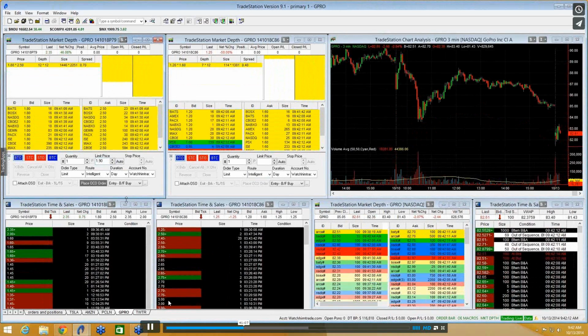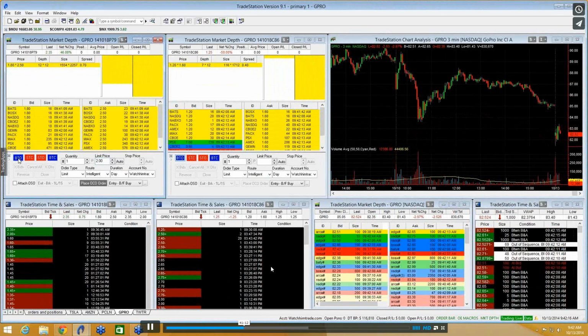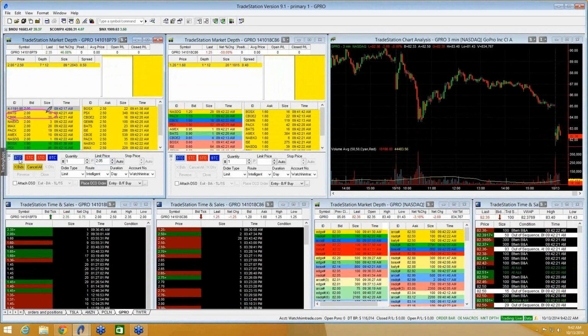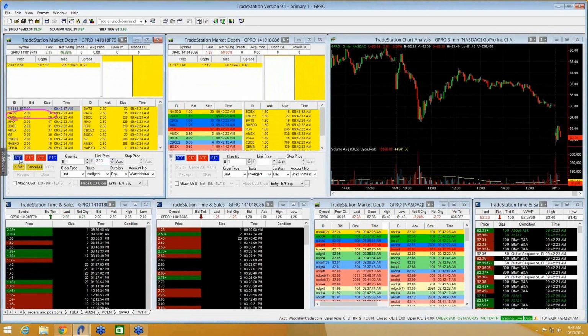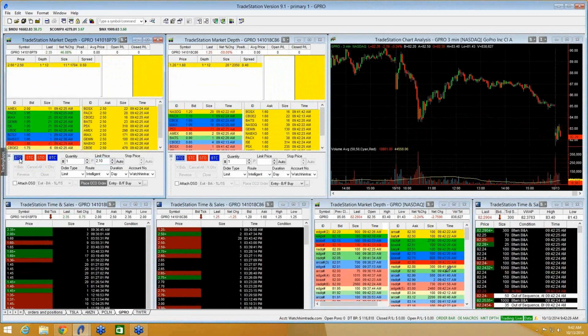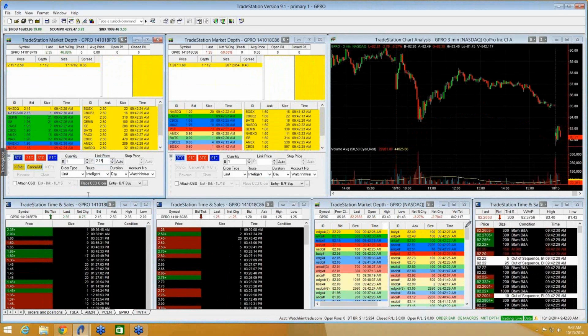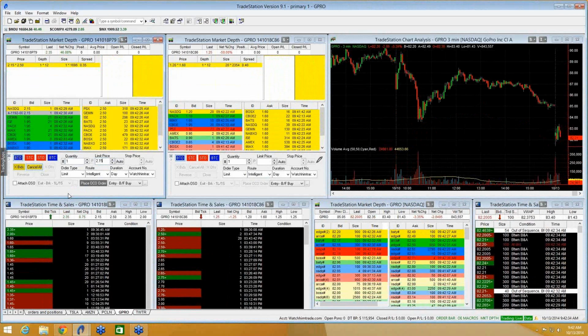Okay, back to GoPro. And here we are testing 82.50s. So I've backed off of it. I place a bid at $2. You can see it right here. I raise a bid to 2.10 because I definitely want in because I got a nice move back off of 83 down towards 82. So I feel like I have for sure gotten confirmation.